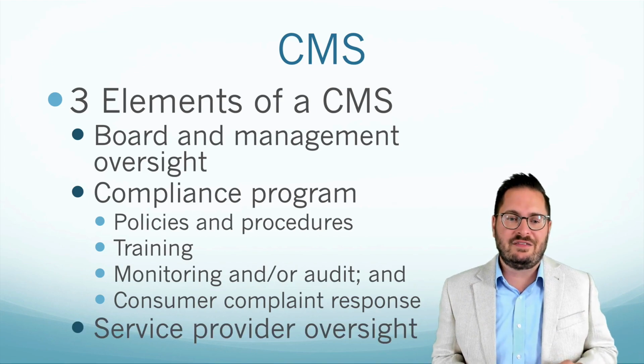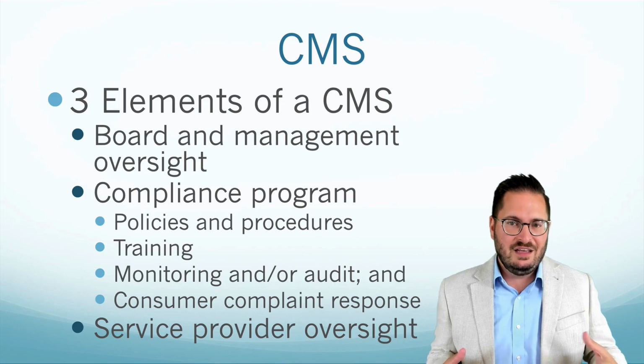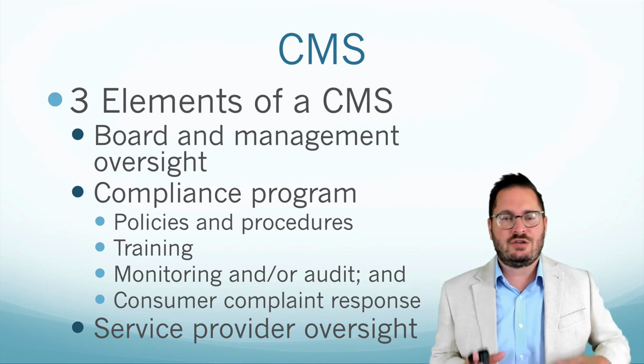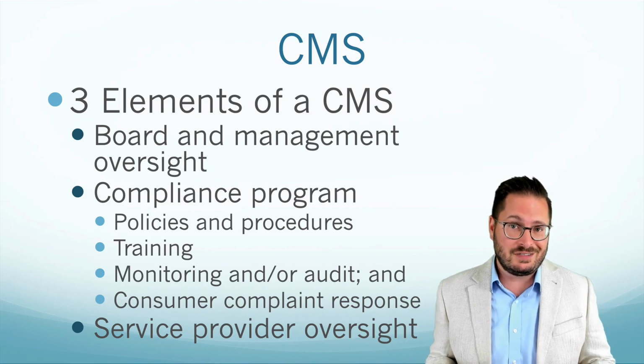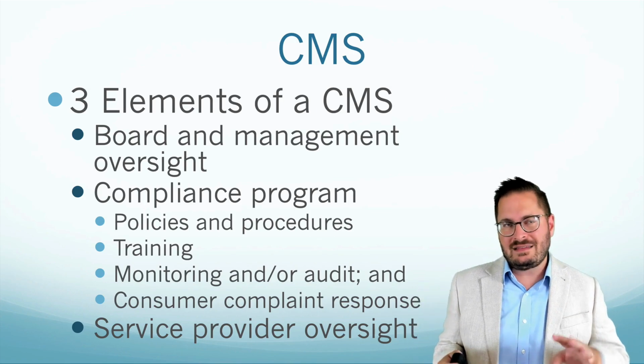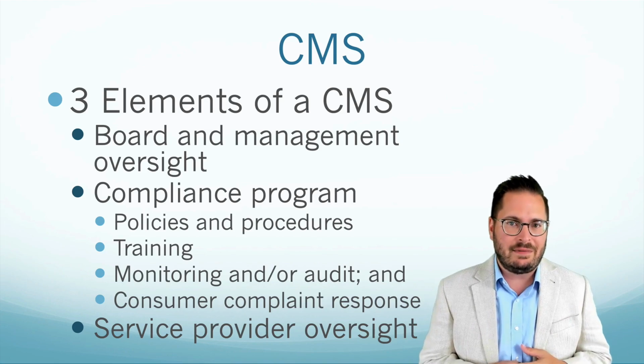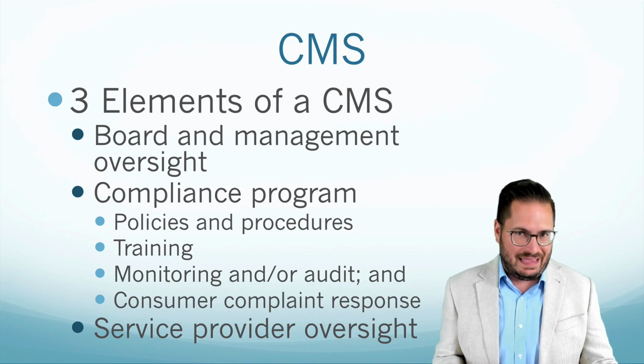Now, the third element of a CMS relates to service provider oversight. So when you have service providers, you also have to make sure that they're complying with the rules and regulations. So the regulators go on, and these are the three elements that generally come from the regulators. They don't all break it down this way, but this is how I like to explain it.